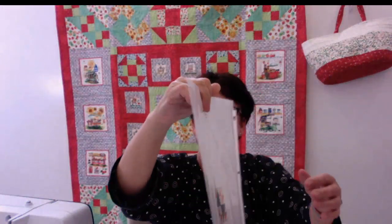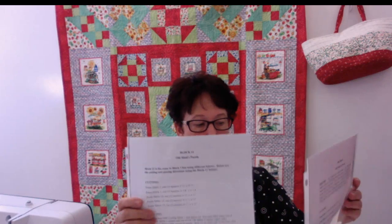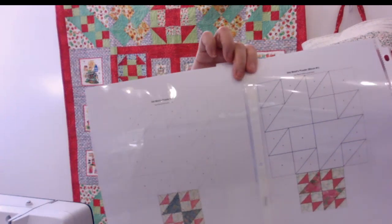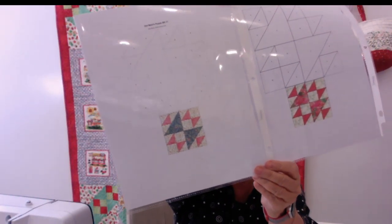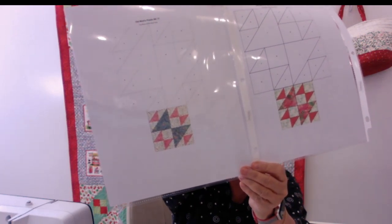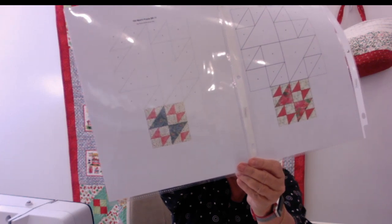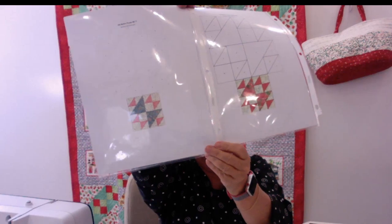Okay. There's two of the Old Maid's puzzle blocks that are in the first month. One of them is the pink with the white and green background. The second one is pink and blue with a white background. Yes, Mary, all the patterns are included.